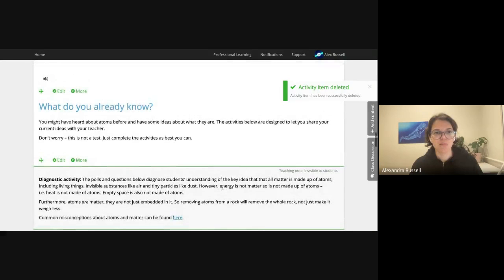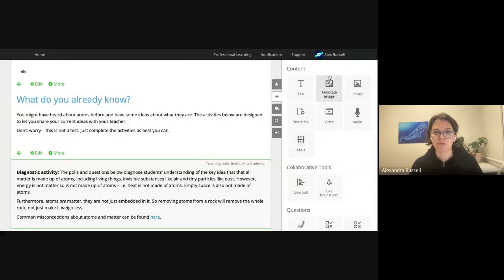And in the same way, it's just as easy for me to add material here. So using the add content bar, I've got a number of different options. These are all of the tools that our content team use to create lessons. So I can add a section of text, I can add an image, I can add an audio file, I can share a file. So I might have my own PDF file, I might have a document that has some data in it that I want my students to be working with. I might have a video that I'd like my students to watch.